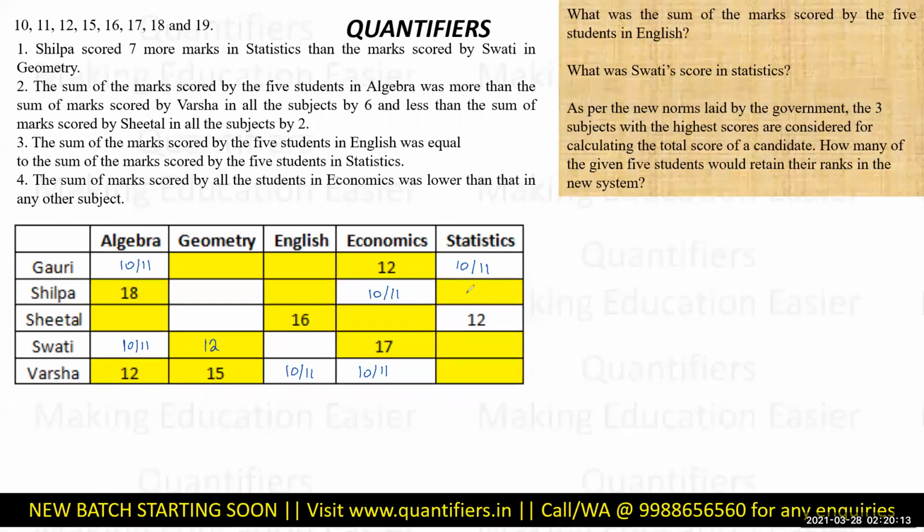Right? Above 12 I cannot fill any value because 19 is the maximum possible value. So okay, again a very easy thing. Also it is a 12 over here, which means a 10 or a 11, a 10 or a 11, a 10 or a 11. See, it has filled so many things for me. Perfect. Okay, now let's read the second point.